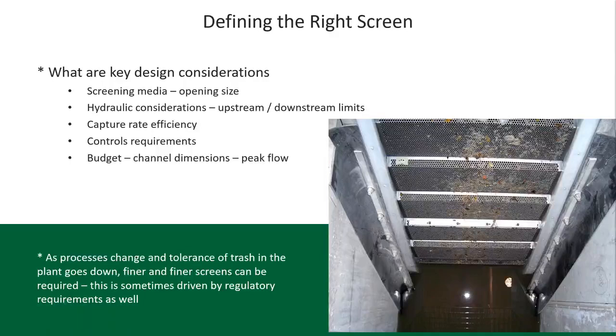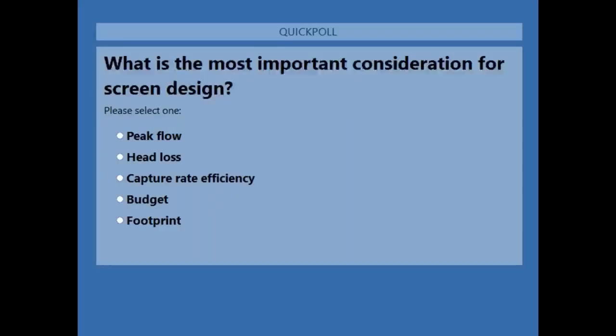So really quickly, we're going to take another brief pause right here, and Stacy has a poll question for us. Thanks, Jesus. So obviously Jesus has started the discussion on design considerations, but before he goes into a deep dive into that, we are curious to know what is the most important consideration when you are doing your screen design. So please select what you consider the most important between peak flow, head loss, capture rate efficiency, budget, or footprint. We'll give everyone a few seconds to enter their votes, and then we will share the results.